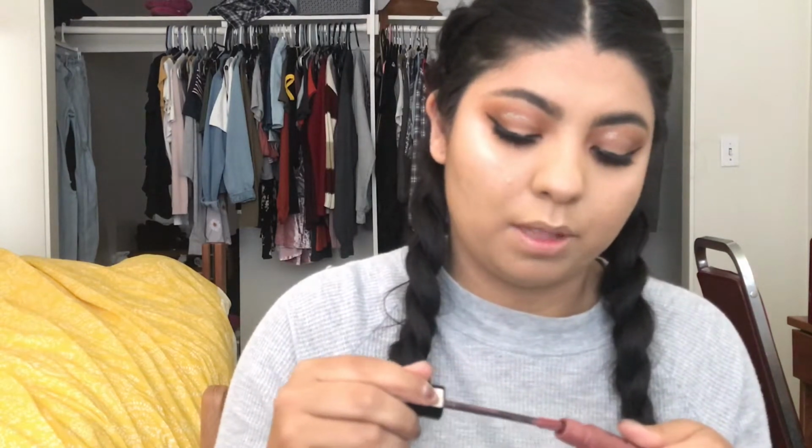Lips, you guys know I love a good nude lip. So for this eye look, I'm going to be using this shade right here. It's the shade Soft Spoken from NYX Liquid Suede Lips. These are also very, very good liquid lipsticks, but also so inexpensive.